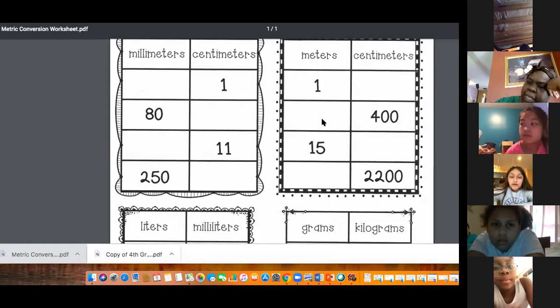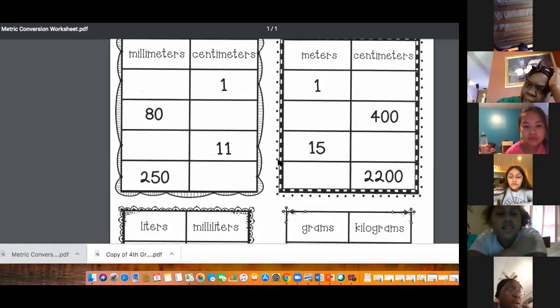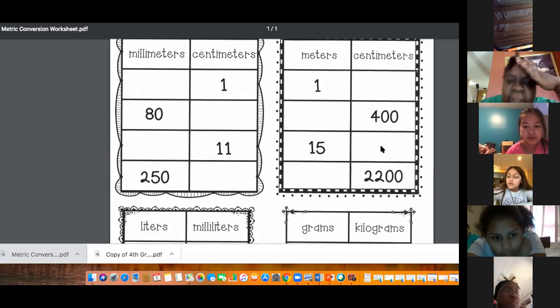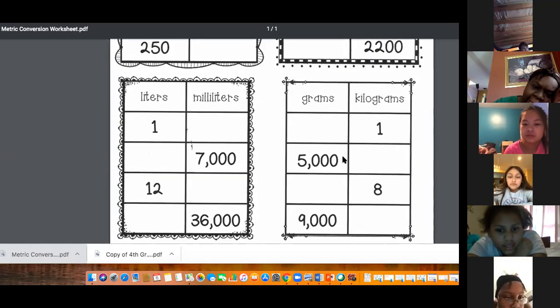400 centimeters to meters. So you're going to say 400 divided by 100 equals 4. Thank you. This time we're going to have 15 times 100 equals? 1,500. Now you got 2,200 divided by 100 equals? 22. Thank you.